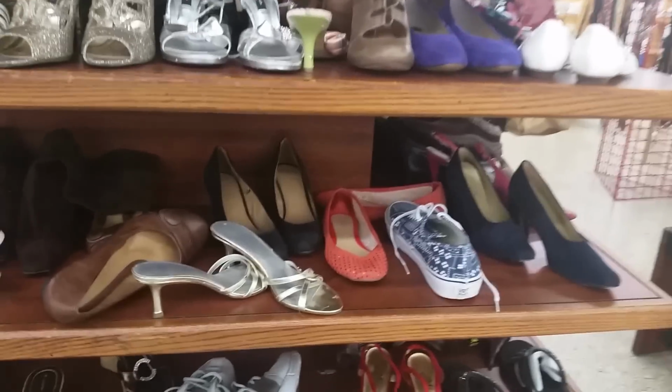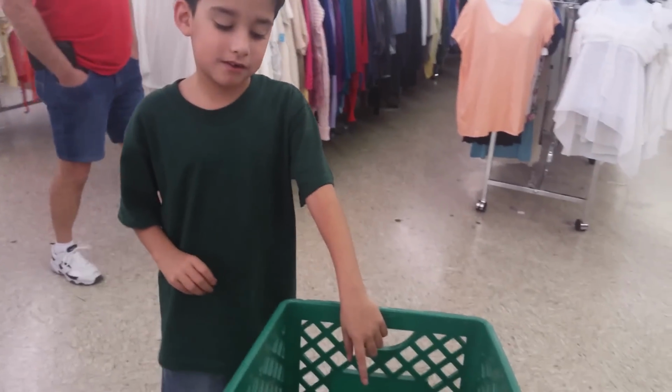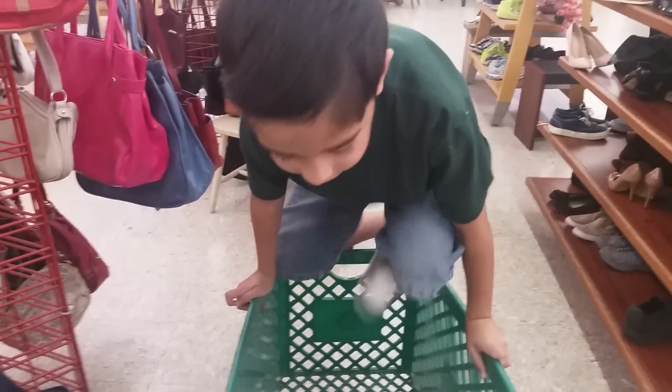Yes, they are. Oh, yeah. Okay. There's a foot. You can sit in it. The bag is too small. You could climb in and sit in it. Careful. Oh my. Okay, we'll see how this works.